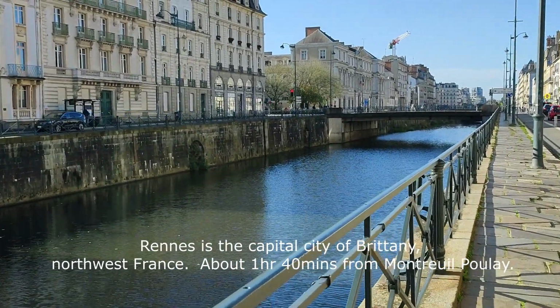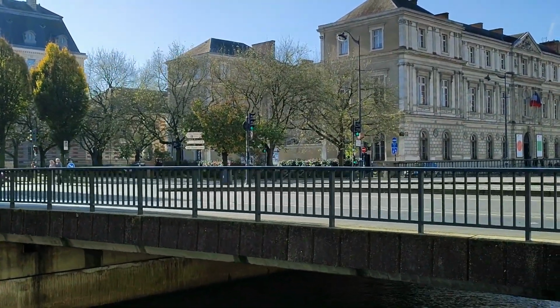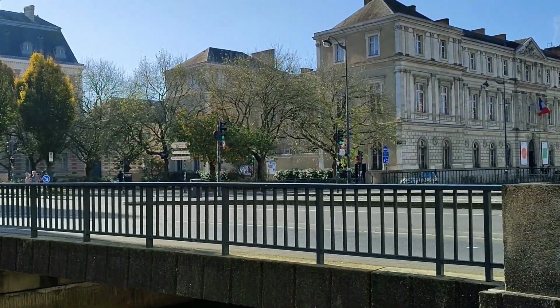Here we go, we've arrived in Rennes. Just walking along the river, as you can see. We were lucky, it was a lovely day.